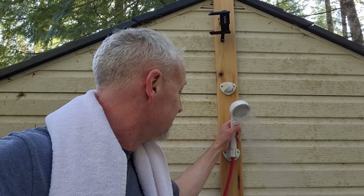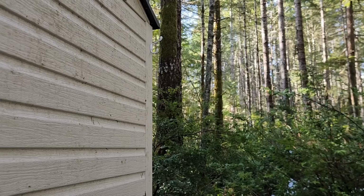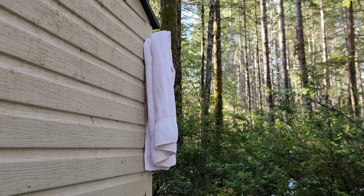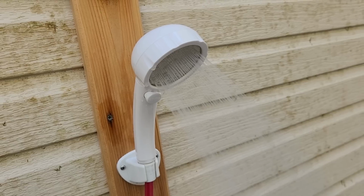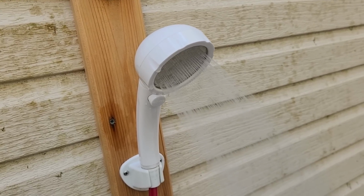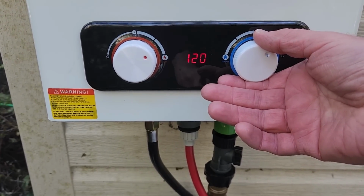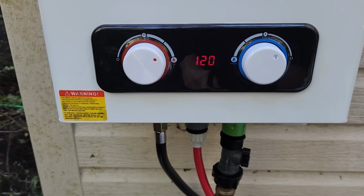It's about 32 degrees this morning. It's pretty hard to beat a hot shower. The water may seem a little hot at 120 degrees, but when it's 32 degrees outside, the water cools very quickly coming out of the shower head.